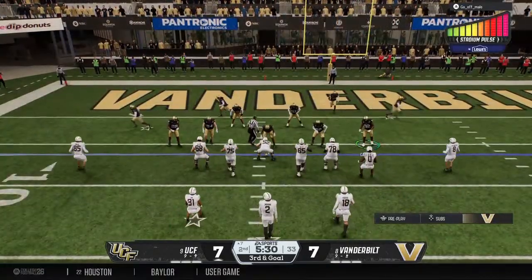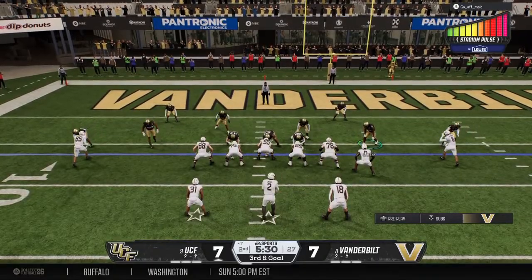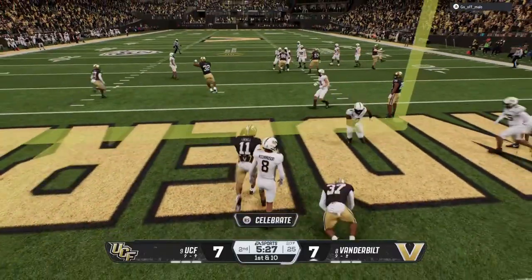The offense has been moving backwards here. Now a long way to go on 3rd and goal. Oh, my gosh. What a miscue here by the offense. After all the preparation. Intercepted in the end zone.